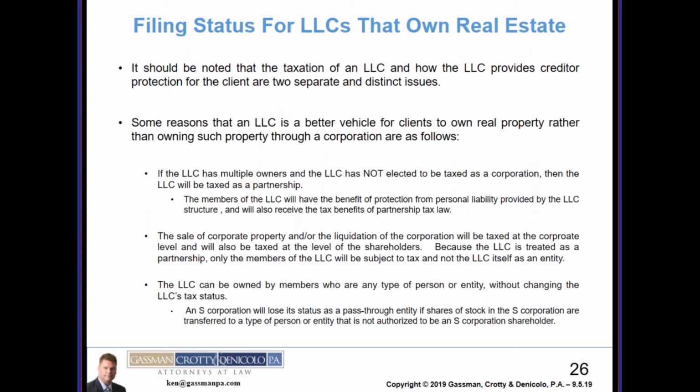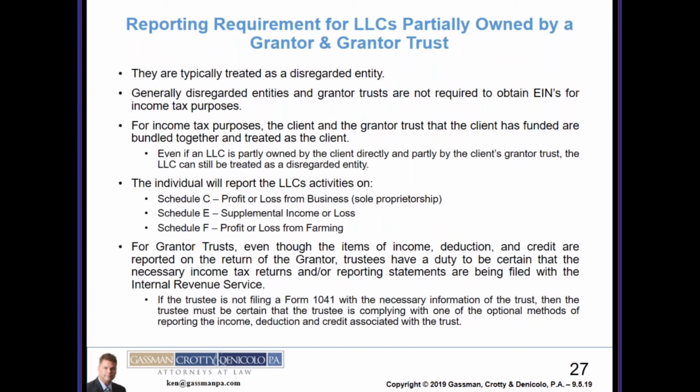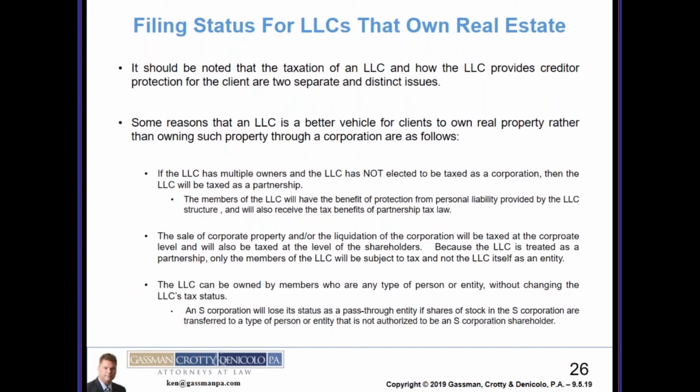With respect to LLCs that are owning real estate, one thing that you do want to make sure that you're aware of is, again, the difference between treating it as a partnership versus an S corporation. And I have material later in this outline. If you have an entity that owns real estate in Florida, the LLC can file a statement of authority with the Secretary of State.